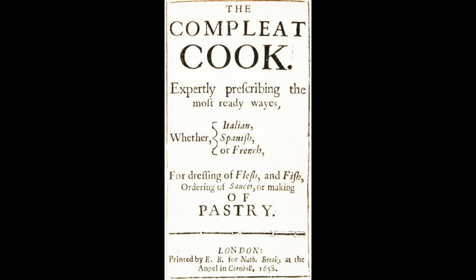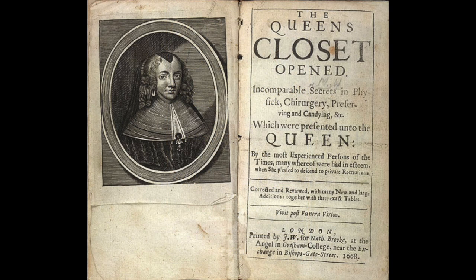One way we've been enjoying gooseberries is the classic dish of gooseberry fool. The 1658 cookbook, which is a bit of a mouthful, The Complete Cook, expertly prescribing the most ready ways, whether Italian, Spanish or French, for dressing of flesh and fish, ordering of sauces, or making of pastry. This was compiled by a W.M., of whom we know very little about, and The Complete Cook was part of The Queen's Closet Opened, which were manuscripts on medicine, cookery and confectionery, all three of which were especially interlinked at the time.